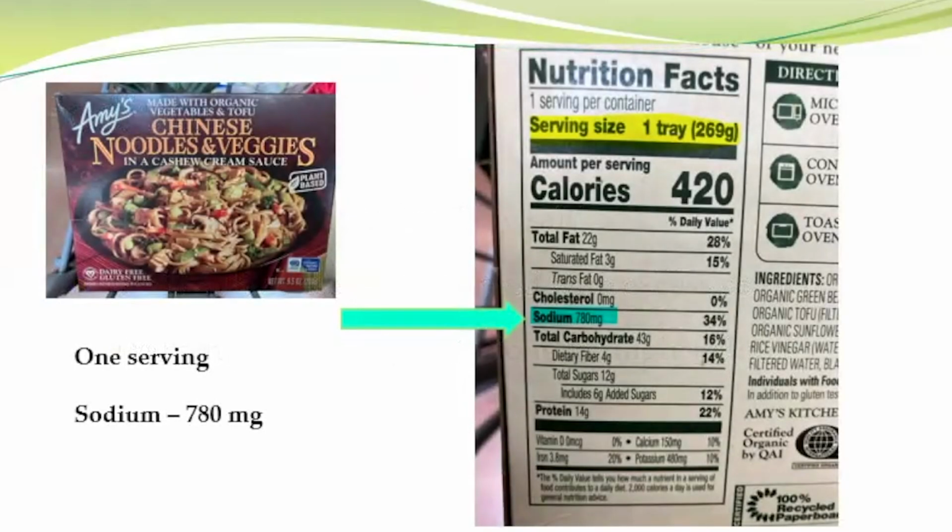This is Amy's Chinese Noodles and Veggies. And we see the sodium listed here by the blue arrow is 780 milligrams, which is really high, especially if your goal is to stay low salt for the day. So again, you'll learn what that looks like to stay low salt.